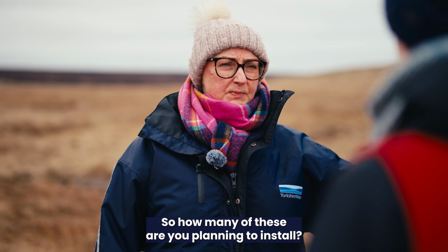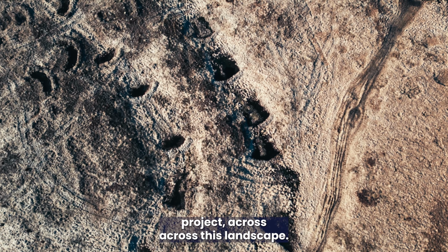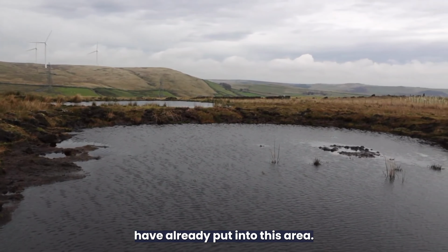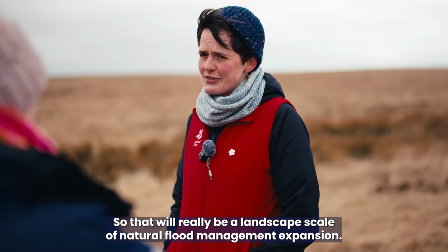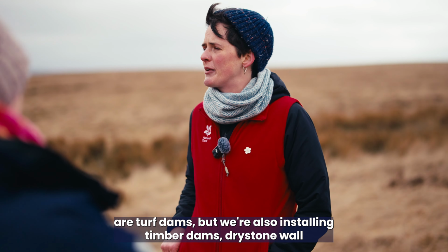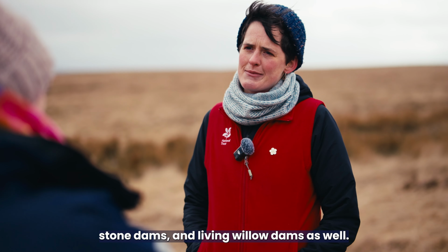So how many of these are you planning to install? There are 3,500 leaky dams going in as part of the Landscapes for Water project across this landscape, and that's on top of leaky dams that National Trust and Yorkshire Water have already put in into this area. So that will really be a landscape scale of natural flood management intervention. And there'll be different types of leaky dams. The dams here that we looked at today are turf dams, but we're also installing timber dams, dry stone wall stone dams, and living willow dams as well.